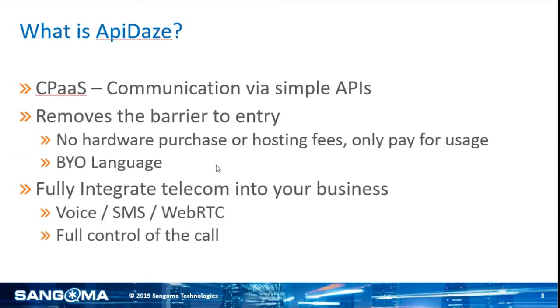Apidaze is our CPaaS offering, allowing you to control your communication via simple APIs. So why would you want to use something like this? Firstly, there's a certain barrier to entry into the communication space. Traditional PBX or switching equipment may require you to purchase and host hardware or pay hosting fees for having someone else host it for you. They also usually speak their own language, requiring your team to spend possibly months learning how to use it. Apidaze only charges you for your usage and gives you a language agnostic interface so your team can use the programming languages and tools they're used to.